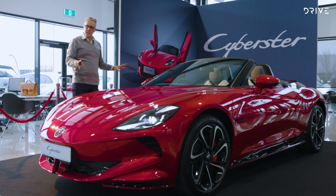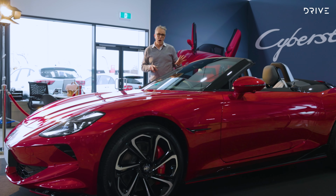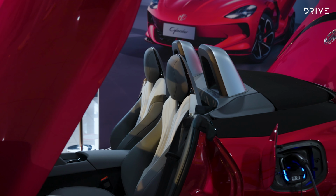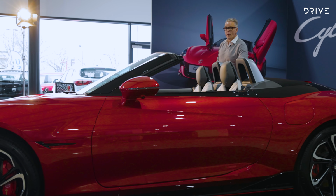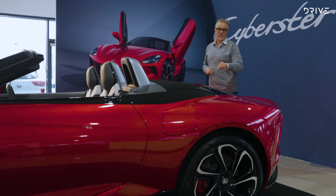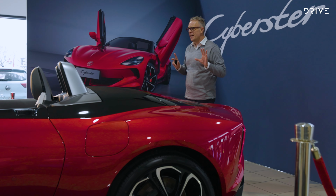All right, well, the Cyberster is bigger than the classic MGs of yore, and in fact, if you want some scale to really understand, it's kind of like a BMW Z4. You've got a really spacious cabin that we'll look at in a second. Obviously, the clear rollover hoops, cloth top powered roof, and then even a reasonable storage here at the back with a little boot to keep your overnight bags.